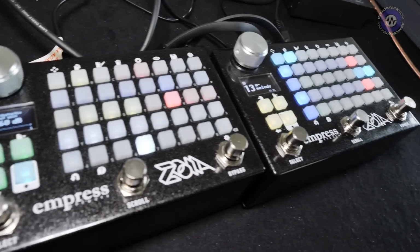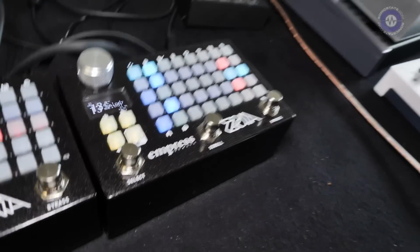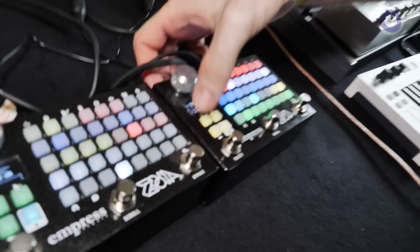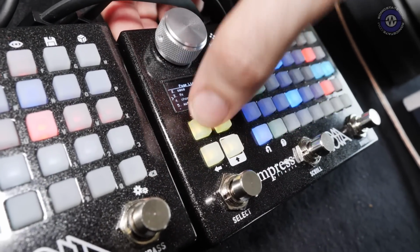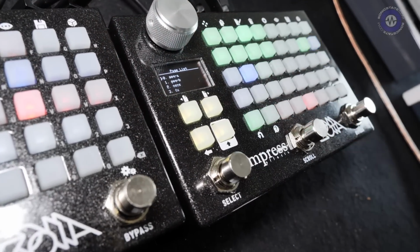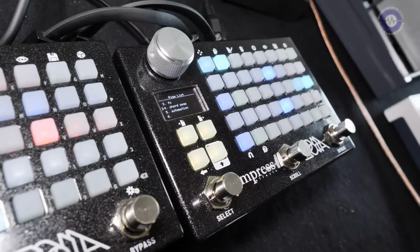Oh, we should also mention that, if you're thinking that once you've filled up that grid, that's it. It's not. You can have multiple pages, can't you? Right. You can scroll through the pages. This button is just the page forward and back, and you can make as many pages as you want. You're just limited by the DSP.